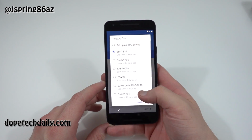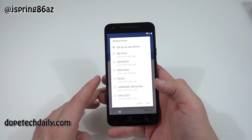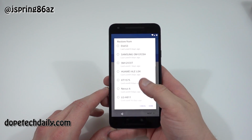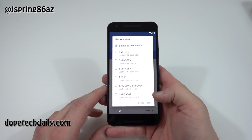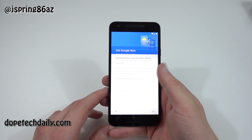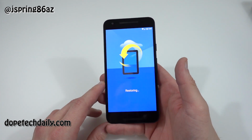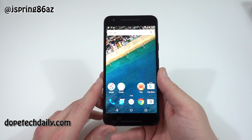One other thing that's kind of weird is it asked me earlier if I wanted to use NFC to set up as a new device, and now it's asking me if I want to set up a new device or transfer over. By the way, you guys can get a look there at all of my Android phones I'm currently using. Anyway, let's go through, click next, get Google Now. I'm definitely in on that. And restoring, oh, there we go. I was going to say, what's it restoring? I said I don't want to restore from a backup.